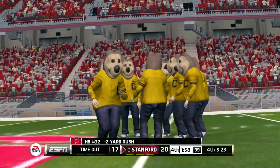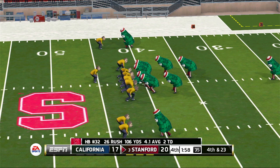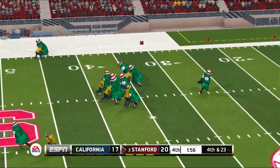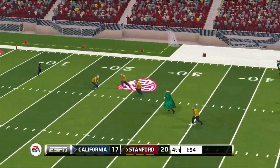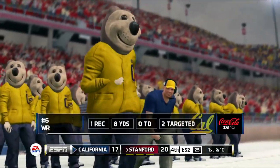Handoff, and he's met immediately. On the third and long, they decided to run it. No, it's not that crazy here because they have the lead in the fourth quarter, so their main focus is to keep that clock running. Oh, excellent punt. This one's going to be down in the end zone for a touchback.